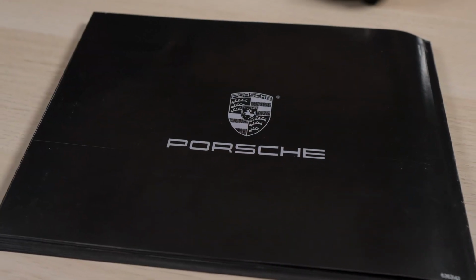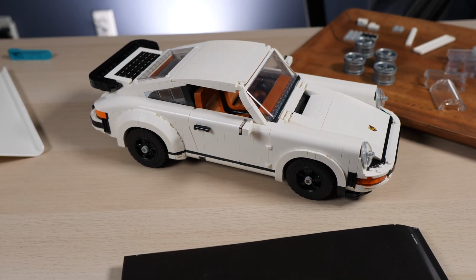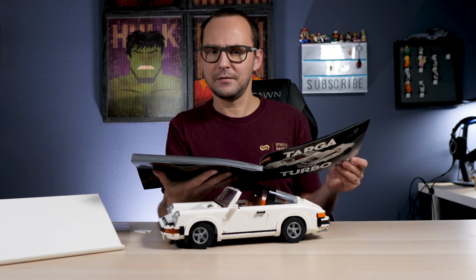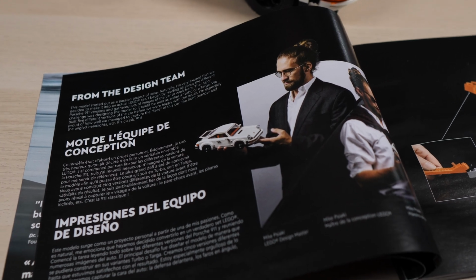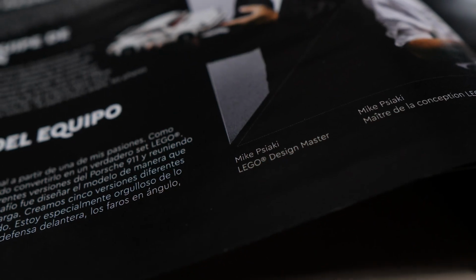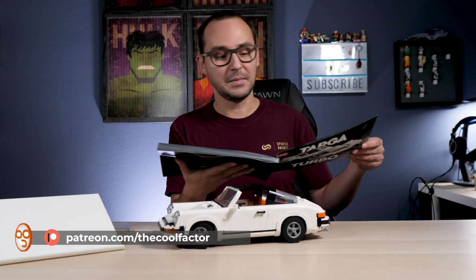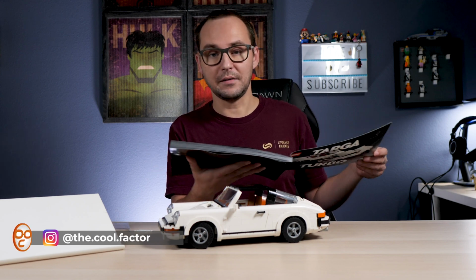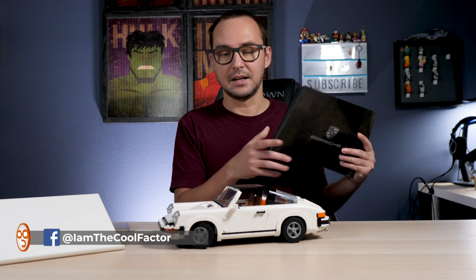The manual itself has some really nice things going on. It also introduces some of the history of the Porsche, and a highlight of my favorite Lego designer, no one else but Mike Psiaki, who has designed such beauties as the Ecto-1 and the Saturn V rocket, for example. He was working with the Ideas team back then. He did the Diner, he did the Mustang, he did the DB5 Aston Martin. This guy knows how to make cars. Let's see if he nailed it this time as well.